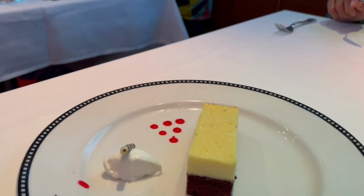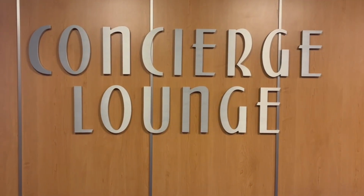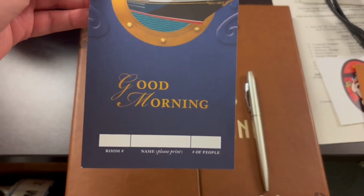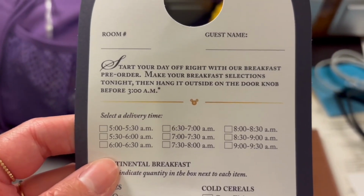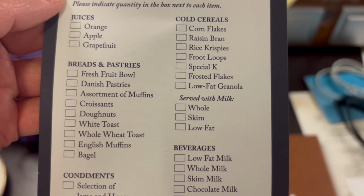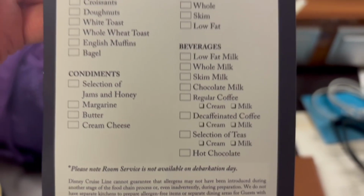So after having some cheesecake and an ice cream sundae, we decided to head back upstairs to the concierge lounge. One of my favorite things about ending every night was with a piping hot cappuccino. And then, of course, we had our adorable towel art. Continental breakfast door hanger selections for tomorrow. So you put your room number, your name, and the number of people. And then on this side, room number, guest name. And then you get to pick what time. And then they just ask that you put it outside your door before 3 a.m. As you can see, they have juices, cereal, breads, pastries, condiments, and then beverages.